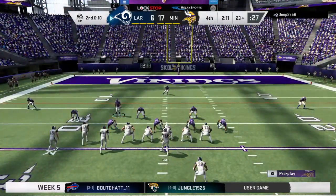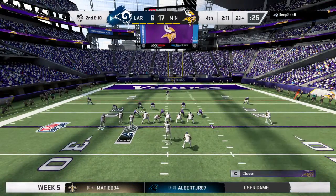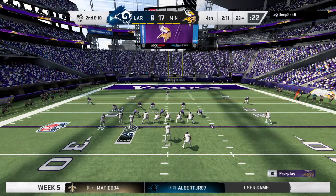Once again, they'll go from the 23-yard line on 2nd and 10. Switch gears. Challenge.